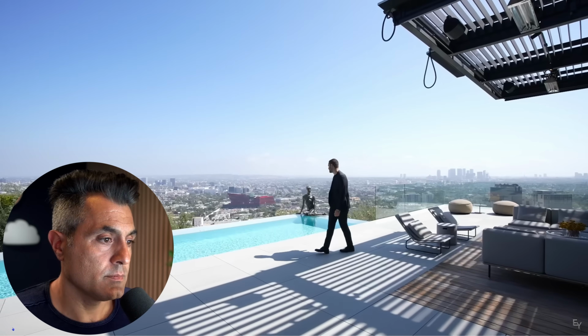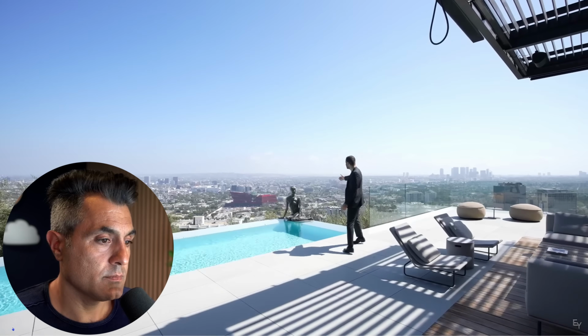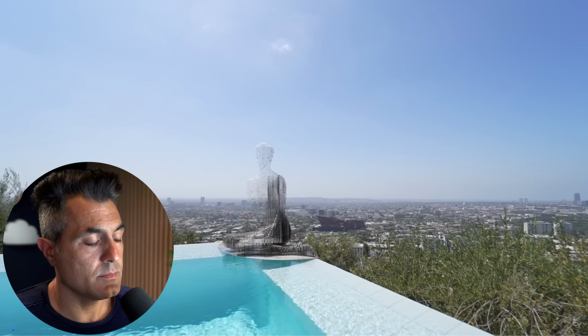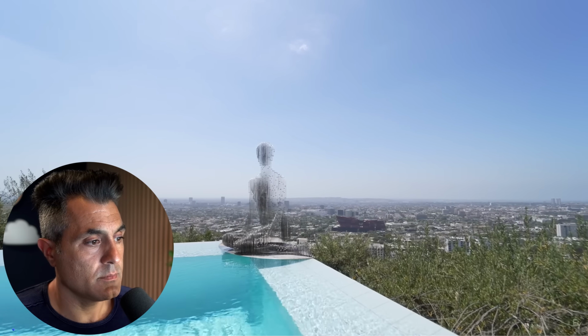And actually, while we're here, let's take a quick look. There's a really unique art piece right on the edge of the Infinity Edge pool. From one angle, you can see a shape of a woman sitting down. And from this angle, it actually kind of disappears because they fabricated this out of a thin stainless steel. How unique is that? It's really cool.